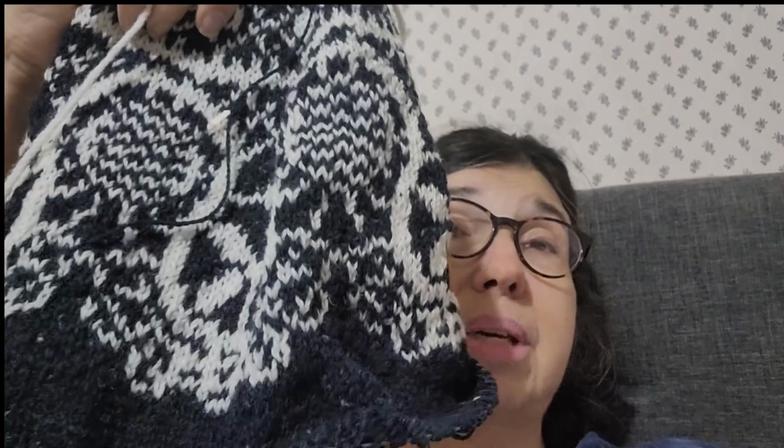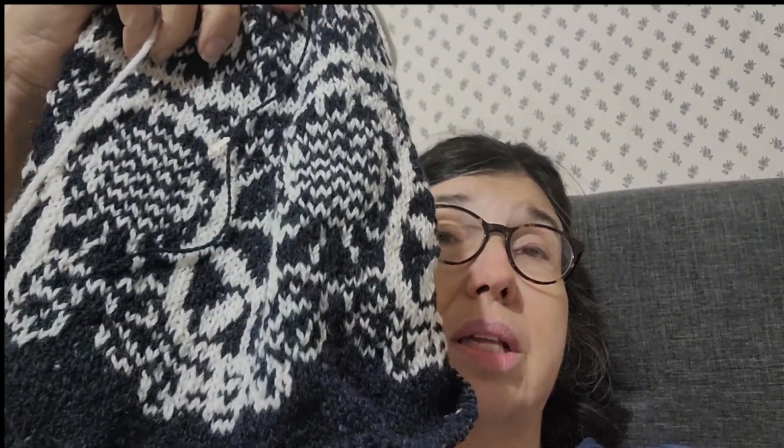We had to gauge swatch. And it was really important to get it right because you wanted the right fabric, but you also wanted the sweater to fit. So she made this swatch, and it's been hanging around her house. Remember, you want to do circular swatches in the round. So this is a tube. See the tube? With the decreases.